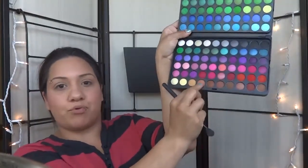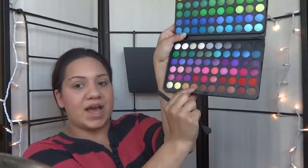Okay, now that I have put that on, with the same exact brush I am going in with this reddish brown. It's a brown with red undertones. I'm going to put that in the crease a little bit. Not doing anything too crazy, you guys. That's it.